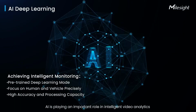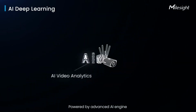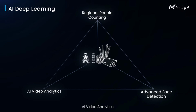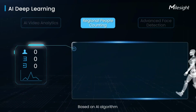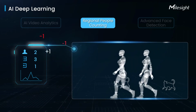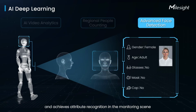For video surveillance, AI is playing an important role in intelligent video analytics, which greatly enhances monitoring performance and saves human labor. Powered by an advanced AI engine, the MileSide 5G AIoT camera boasts smarter functions including AI video analytics, advanced face detection, and regional people counting. AI video analytics focuses on human and vehicle detection in multiple events. Based on AI algorithms, high accuracy and real-time people counting can provide statistic reports for further analysis. Advanced face detection captures snapshots and achieves attribute recognition in the monitoring scene.